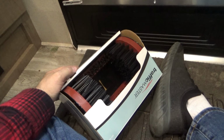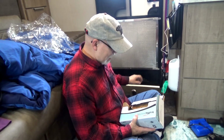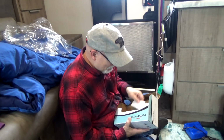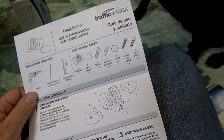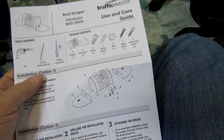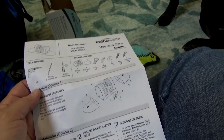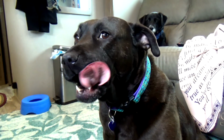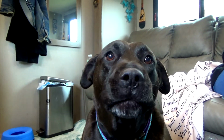Next project's gonna be putting together the foot brush. Screws, bits and pieces, got side plates. Okay, instructions, don't need those. Just kidding, always need the instructions. What do we got? Traffic Master. It's in Spanish. Oh, there we go, English on the folded inside. Use and care guide. And there are the parts, and the sides go in there like that. Looks pretty simple. Wouldn't you agree? Would you say that it's very simple to do? Yep.